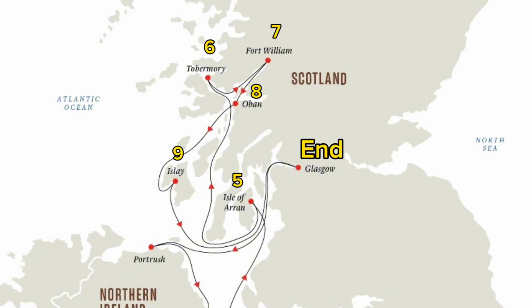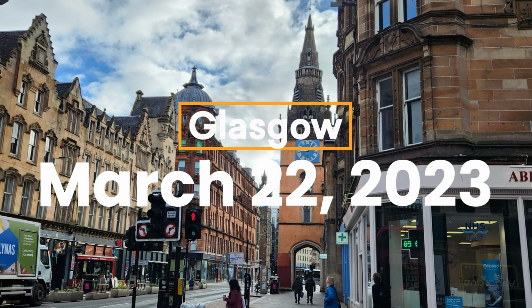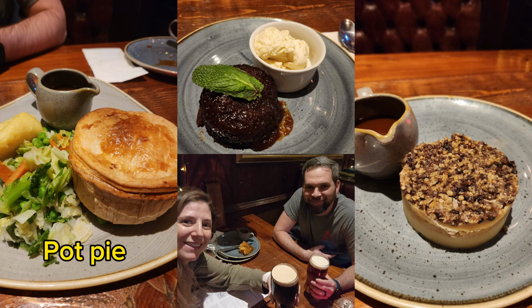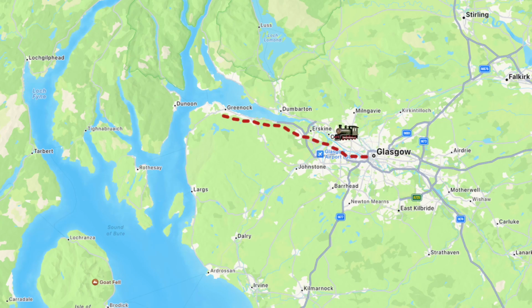to Glasgow. We flew into Glasgow on March 22nd, and as soon as we got there, we hit up our first pub to go ahead and get a pint and to get some sticky toffee pudding, which is my absolute favorite. Although our cruise itinerary said that we were leaving from Glasgow, we were actually leaving from Greenock, which was about an hour away by train.